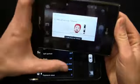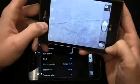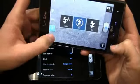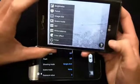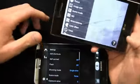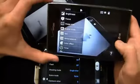And then over here, I can do the cheese shutter, say cheese, and I can switch it around to the front facing. Let's get out of that. And then let's go to flash, and you can turn that to auto. And you have a lot of different settings on both of these to adjust brightness, focus, and more. Overall, image quality, pretty decent on both. I give a slight edge to the Galaxy Note, but I'll bring over the iPhone 5 so we can take a look here and take a picture.